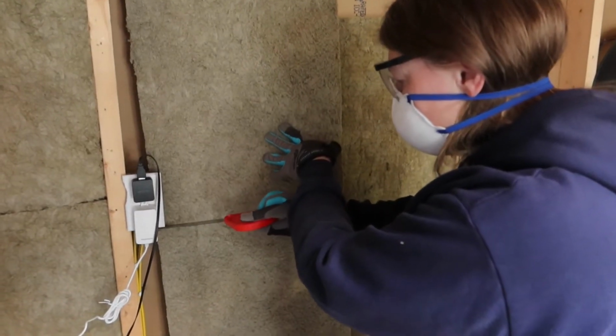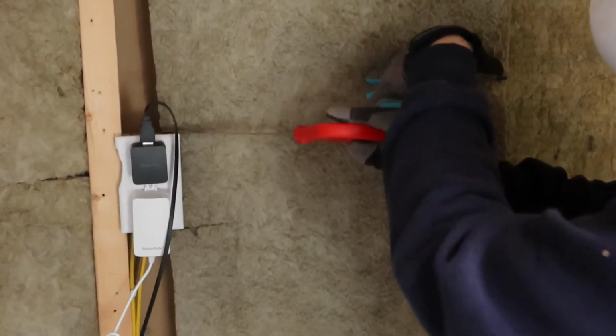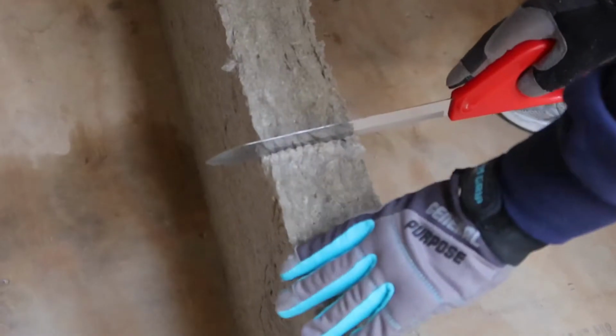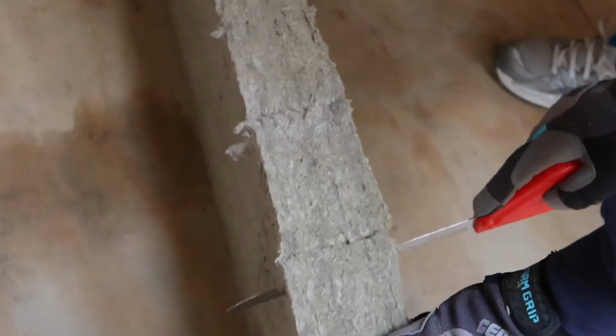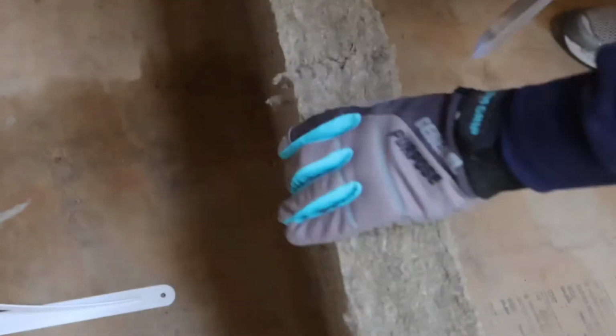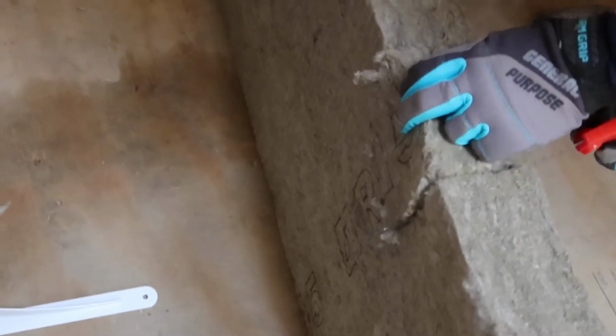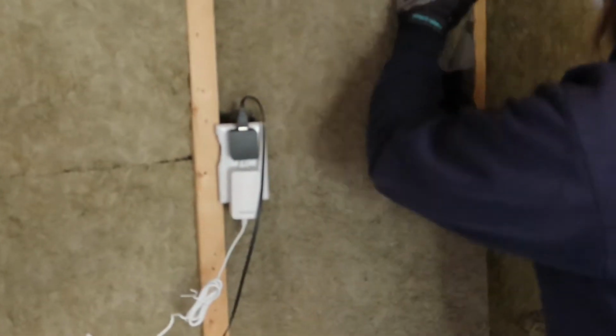Not knowing exactly what we're doing here with the insulation and really in general with converting an existing shed into an art studio takes a little bit of time, probably more time than any experts out there that know exactly what they're doing. But I just wanted to take a quick moment and say we are enjoying this process.